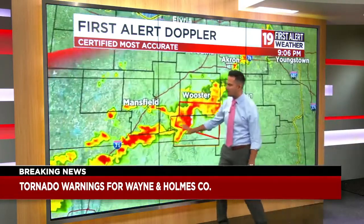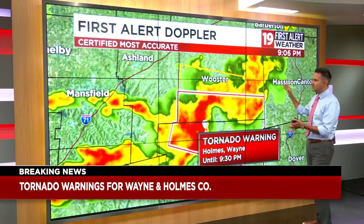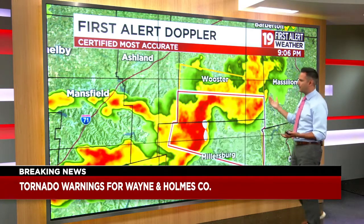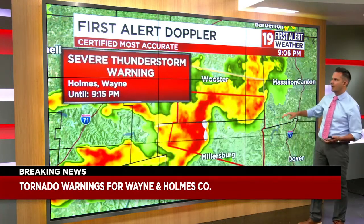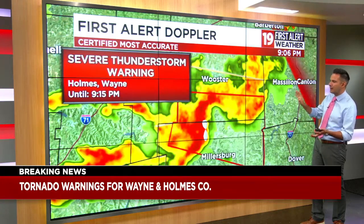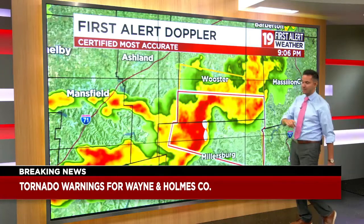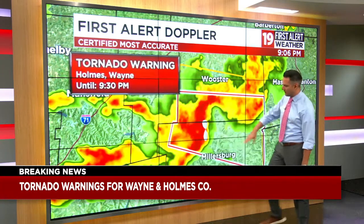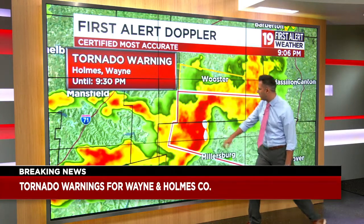So all the action right now is really here in these two polygons. The orange one is a severe thunderstorm warning. Basically, it's for this part of the storm where the tornado warning is. So the Holmes and Wayne severe thunderstorm warning really doesn't matter. It's more for what's happening as far as the tornado warning. And the reason the severe thunderstorm warning is there is because of this damaging straight line wind potential right along the leading edge of that storm.